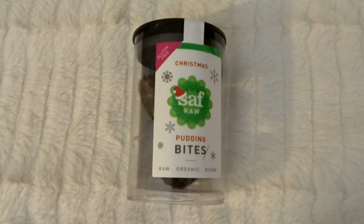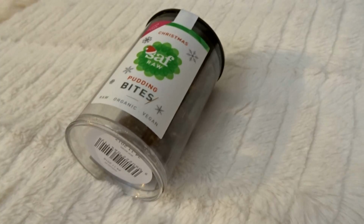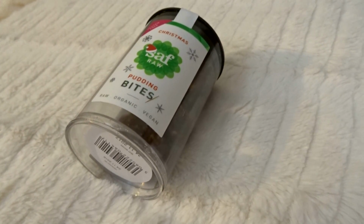Next, Christmas pudding balls from Saffron. These delicious Christmas pudding balls combine festive cheer with spicy, sweet flavors. They're completely raw and supposedly they taste like Christmas. I'm a bit skeptical about these ones from the looks of it. I always judge my food by the way it looks, and these don't look the best thing ever.